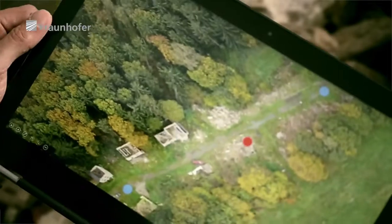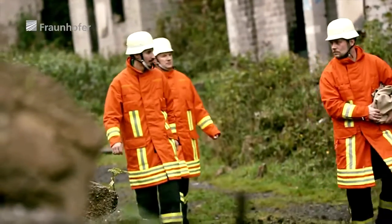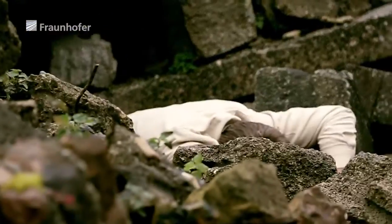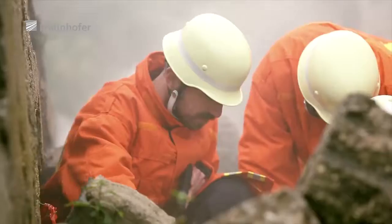Using the specific leads supplied on the real-time map of the area, the rescue team can focus its rescue operation. Combining all the data supplied by the systems and sensors involved allows them to quickly track down casualties and extract them from the danger zone.